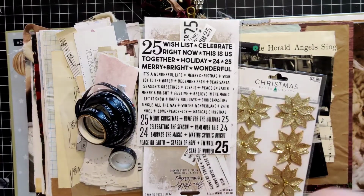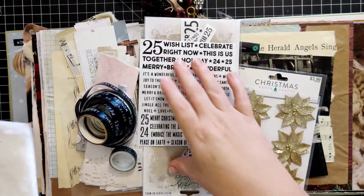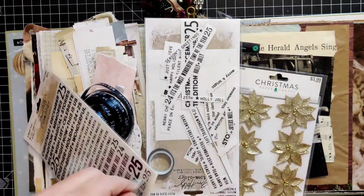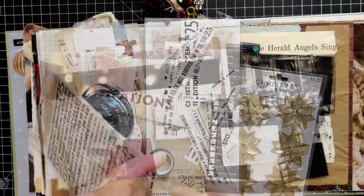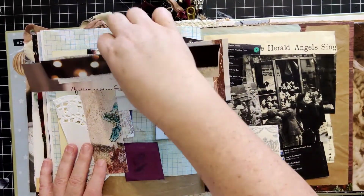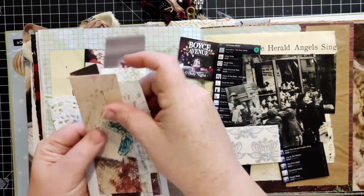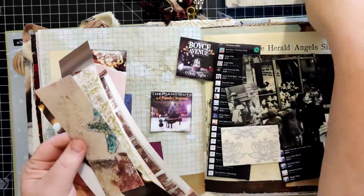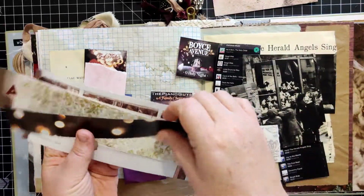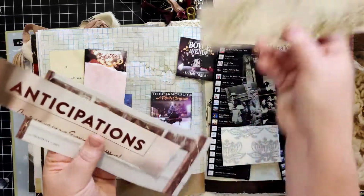Okay. Let's do that real quick. So I'll find a few other things and get myself situated here. And I'll be right back. Okay, so I pulled out more here than I think I'll be using. But I pulled out a few bits and pieces of paper from what we've kind of had in the journal already, thinking maybe some of these could work.